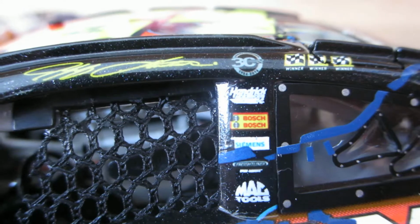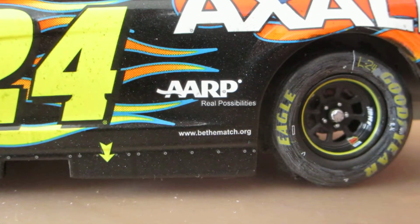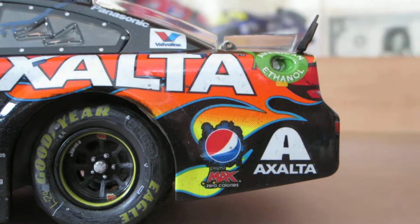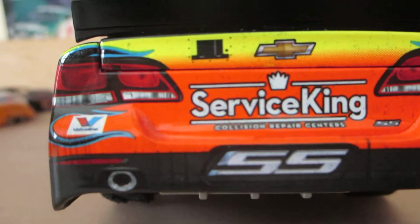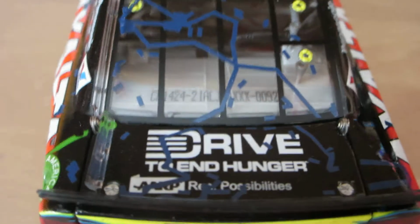Three race winning stickers. And on the B pillar you have Hendrick Motorsports, Bosch, Simmons, Freightliner, Mac Tools. Alongside the car you have AARP and then Real Possibilities, which is blurry but now it's not. And then BeTheMatch.org, Axalta, Pepsi Max, Axalta again, and American Ethanol. On the back here, you have Valvoline, Service King, Collision Repair Centers, Chevy SS, 24, and on the deck lid, you have Drive to End Hunger, AARP, Real Possibilities.